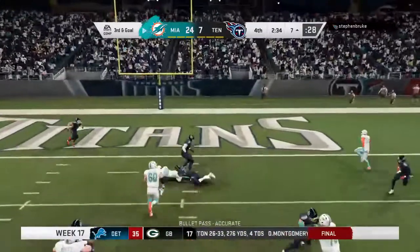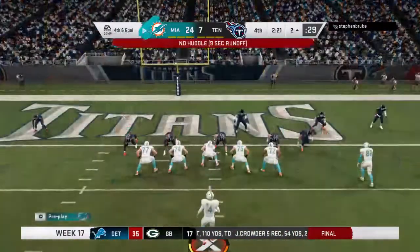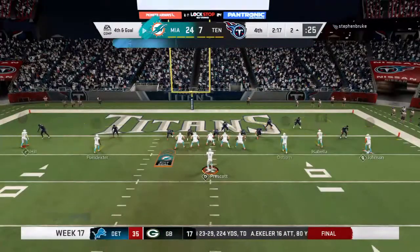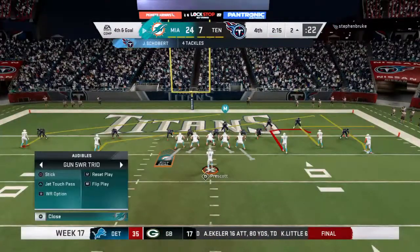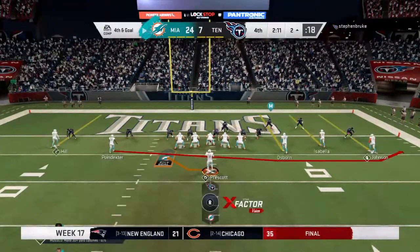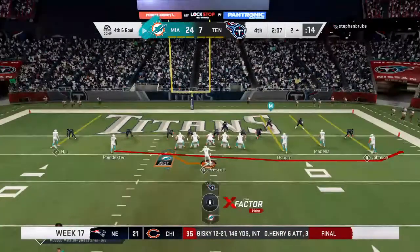From the shotgun, it's Prescott. The quick slant caught. A gain of 5, but not enough. Leads to a 4th and goal. Can this defense hold them out? Here we go now. 4th and goal from the 2. We're going to 52.